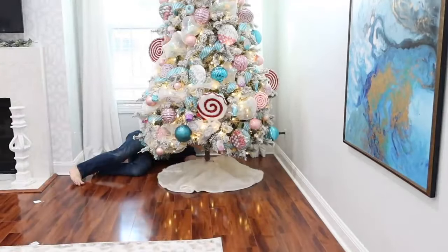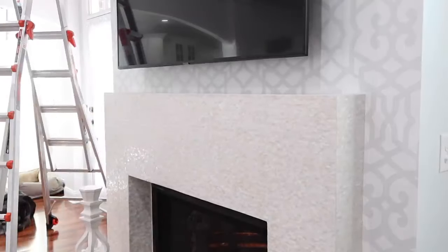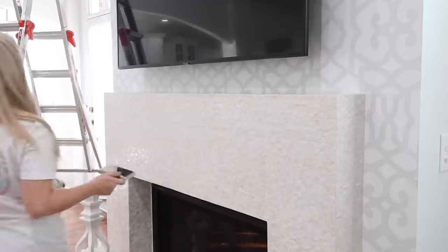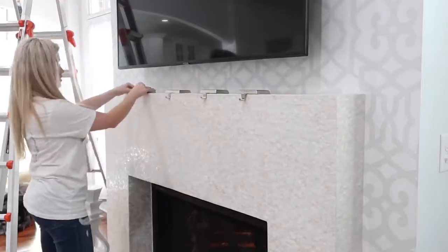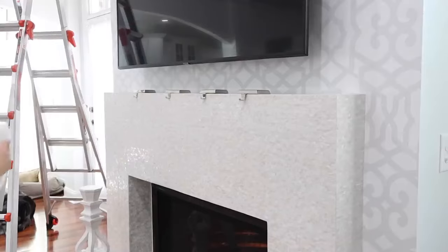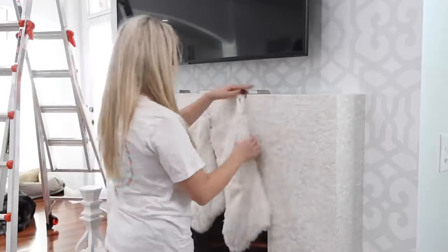So I changed my mind a little bit on the mantle. Instead of doing the greenery, I am going to decorate the top of the mantle with a white feather boa. And you guys might remember those from last Christmas. I had them in the big Christmas tree then. And this year, I didn't really have a use for it.